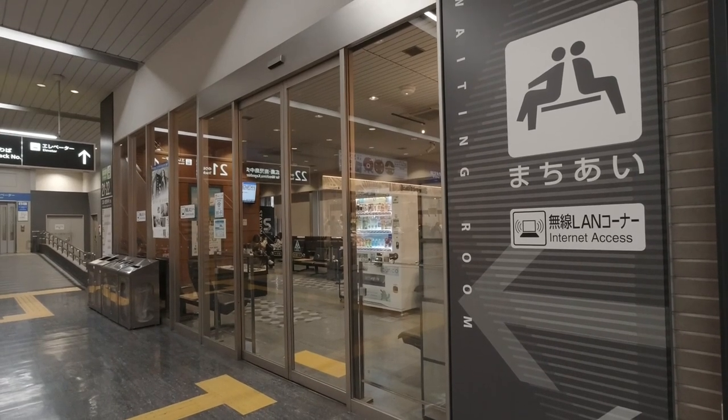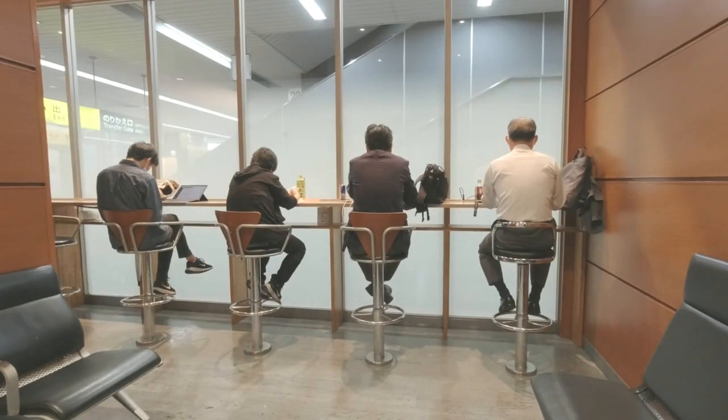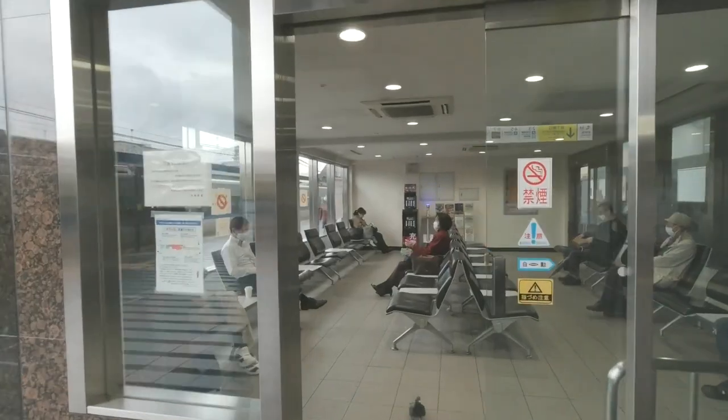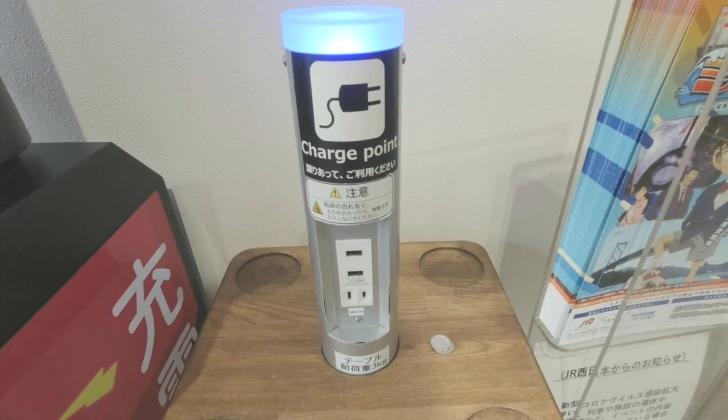Now, before we get done with the trains, there's one last spot where you can easily score a power outlet, and that is in the station waiting rooms. As the Shinkansen is used a lot by businessmen, you can usually find a work area with outlets in the waiting room. Outside of the Shinkansen stations, conventional line waiting rooms often have these airport-style charging trees, but generally, you can only find these in major cities.